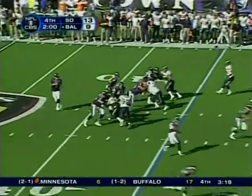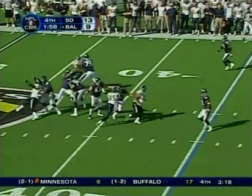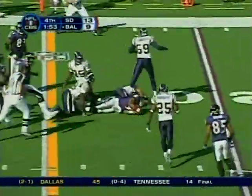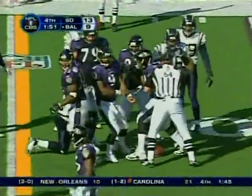He's got a 1st and 10. He's got his 2 tight ends. McNair. He needs the 25. He gets the 23. He's got a 1st down.